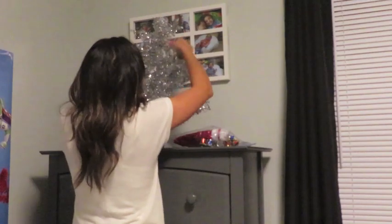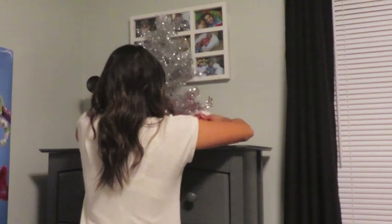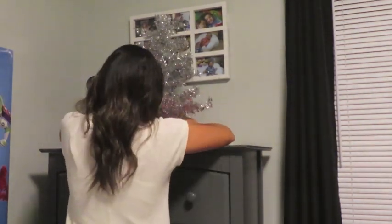So moving on into my son's room, for his room, I didn't have a tree with little lights on it. That is something that I'll probably be getting at the Christmas clearance after Christmas this year for next year's tree. But in the meantime, I had this little silver tree. I believe I got it at Target last year and I used it for his room. So I'm making it work again this year.